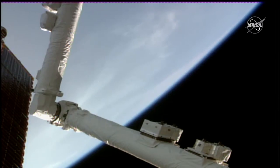3.5 kilometers and the range rate minus 8.1 meters per second. Copy.